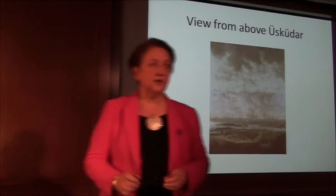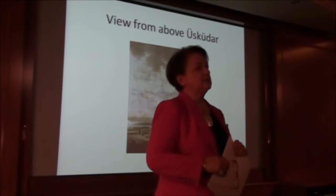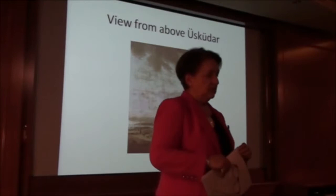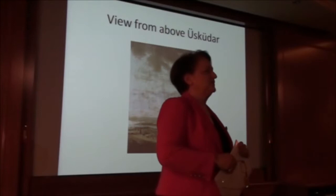And then when we were working on the book that we published in 2003, it was in Swedish, it was called Minnet av Konstantinopel, which would be translated as the memory of Constantinople. Well illustrated, but unfortunately not one of these big beautiful books that you get here. It was a rather small Swedish book, but it had illustrations in color.